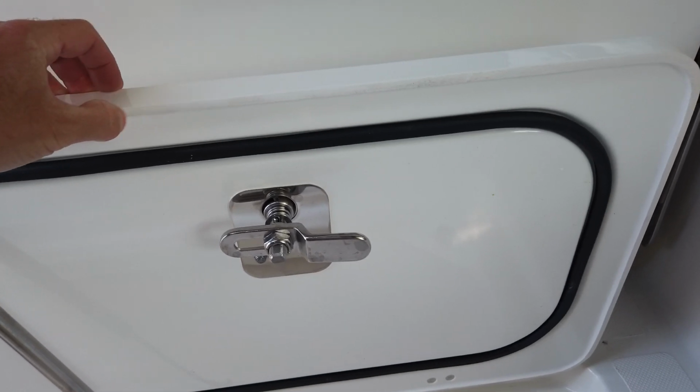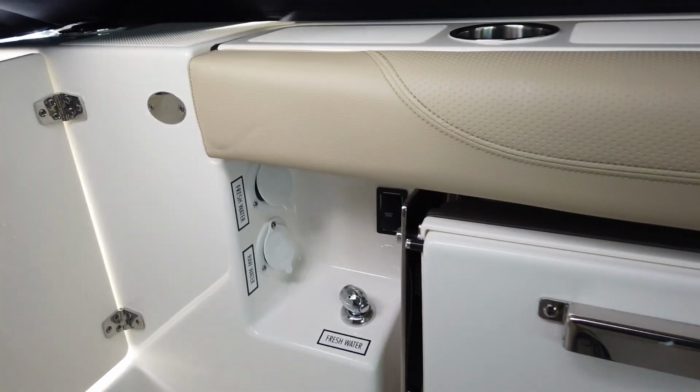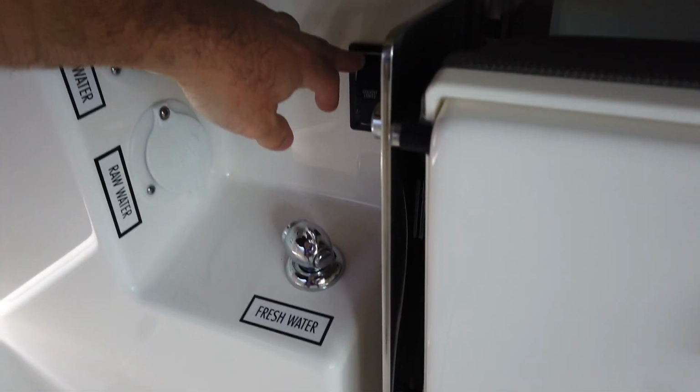They go back and they touch all this stuff up just to put those finishing touches on it. They try to think of as much as they can. Port door back here, you got your freshwater, raw water, and a shower. You can turn your cockpit lights on from the back or from the dash, which is kind of nice if you're boarding the boat in low light. From the back, you can turn the lights on.